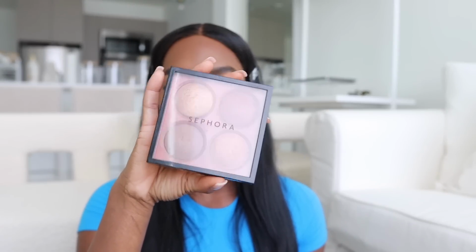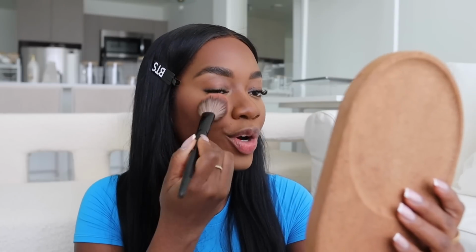I'm gonna use my Sephora Collection blush, bronzer, highlighter palette. I don't know where I got this. I kind of feel like I probably got it in PR. I'm not exactly sure. I didn't buy it though. But I decided to use it the other day, and I've just been really loving the tones in this palette. I'm using both the rosy and the berry blush. I just use both shades together, mixed.